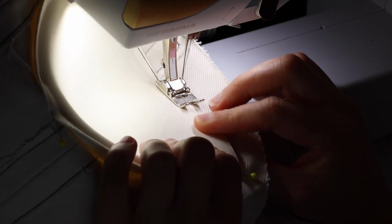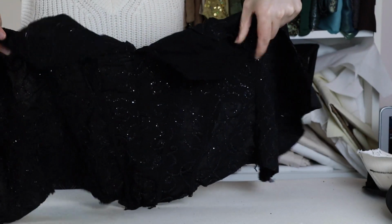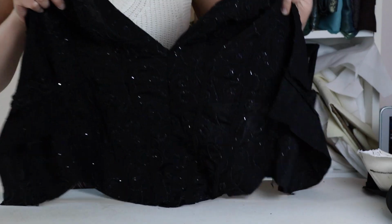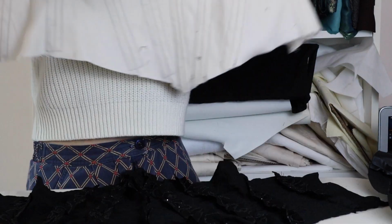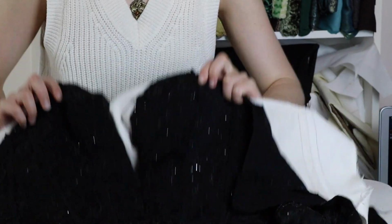Along with the boning, I like to add a padding, a bra cup, just to make sure the girls are whoop. When I make a corset or a bodice or corseted bodice or anything that you think this should be called, I like to call it a corset sandwich, if that makes any sense. So there's 3 layers.